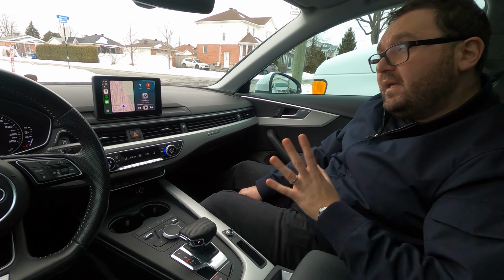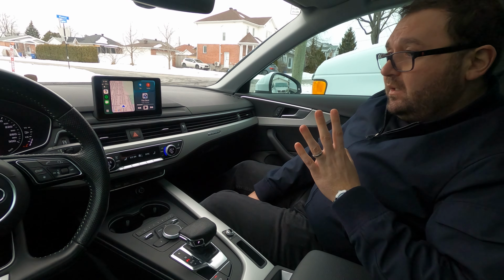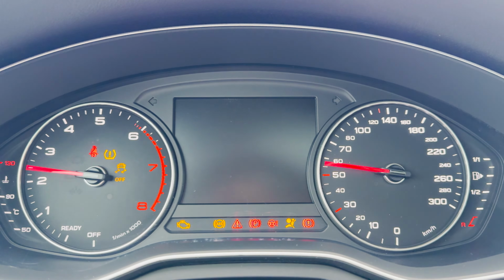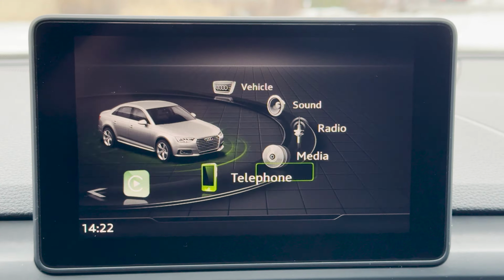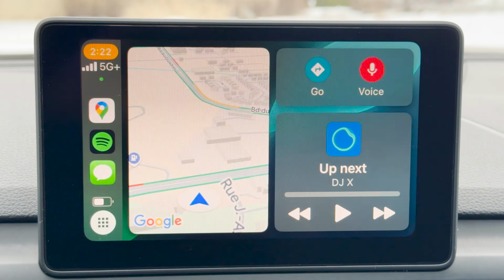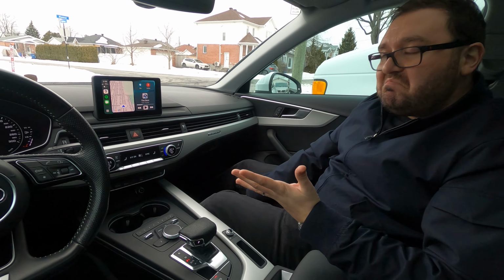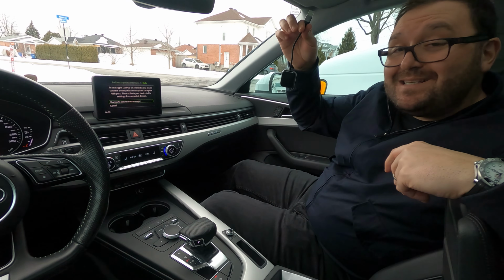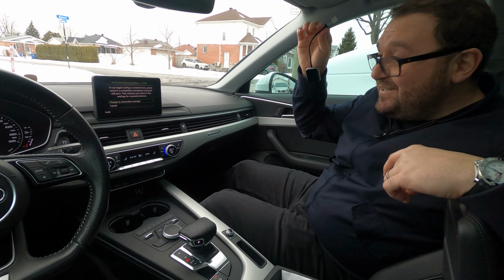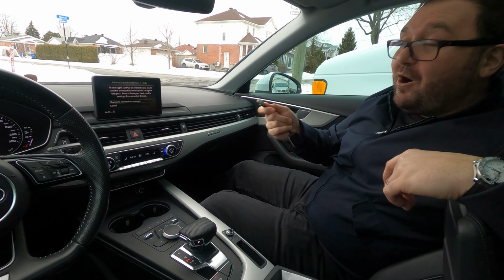And now the second part that we're going to talk about is the technology and features. You've got to take note that this is the entry-level A4. This is the comfort trim. It came standard with Apple CarPlay and Android Auto. One criticism that I had was that it wasn't wireless, but very simple: you can buy this little dongle right here for $69 off Amazon, and you just plug it into your USB port and you get wireless Apple CarPlay.